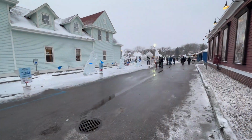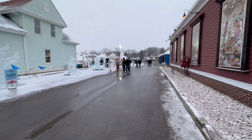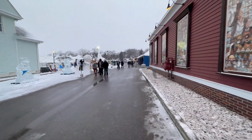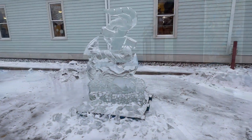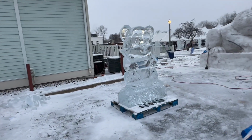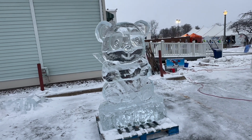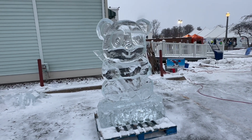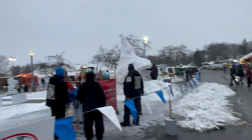Here's another section of snow and ice carvings. This one is between Zehnder's and Rouse Country Store. Oh, and up ahead, it looks like they might have some carnival games or something. Let's go. Yeah, these are all really good this year. I mean, they're good every year, but, you know. Oh my gosh, it's holding bamboo, Lindsay. You see that? I bet this one's going to be really good when it's finished.